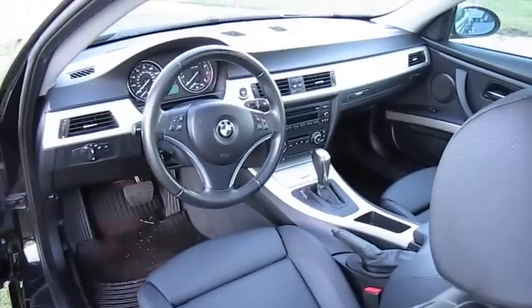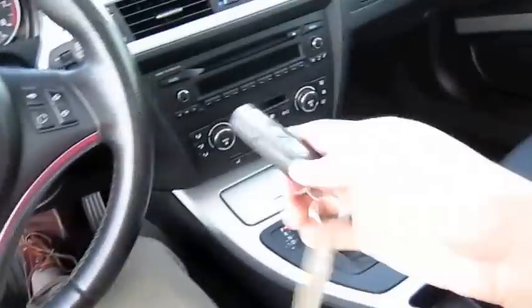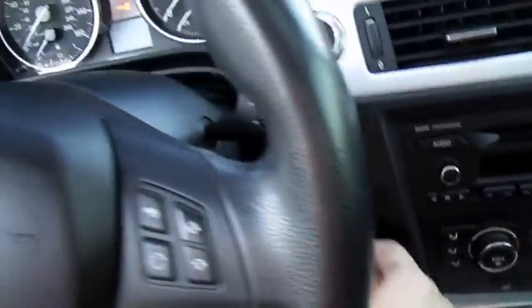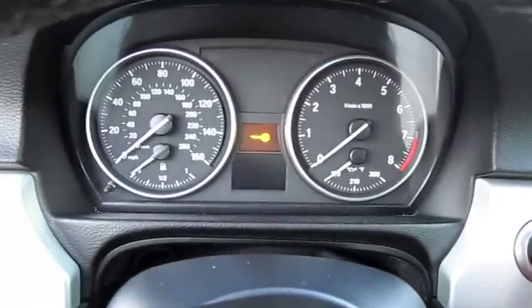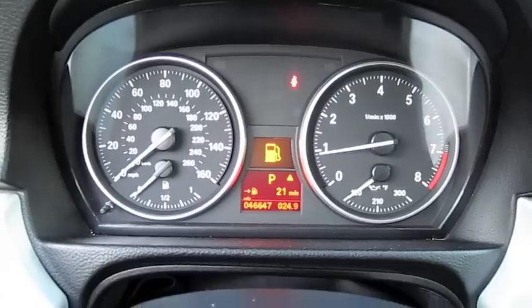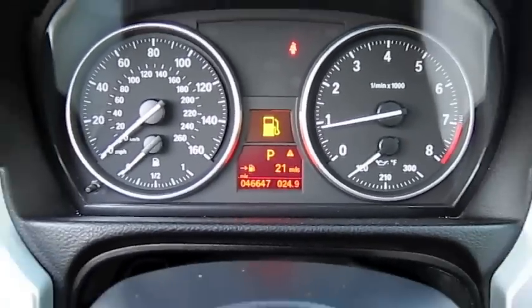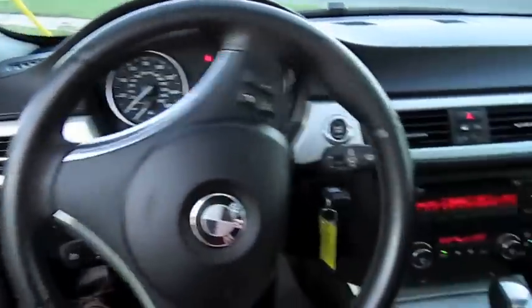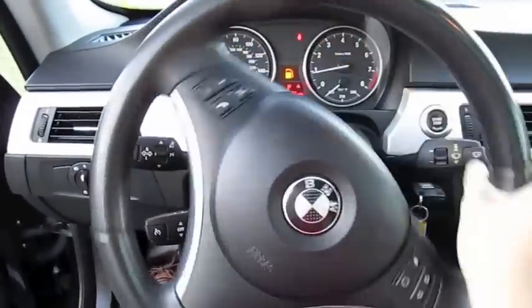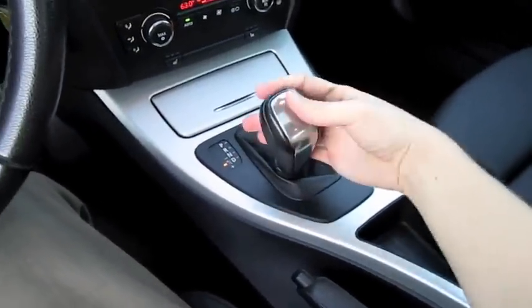Black leather interior. Get your foot on the brake. It's a quiet startup. It's got 46,647 miles. Good feeling steering wheel. Manual shift.